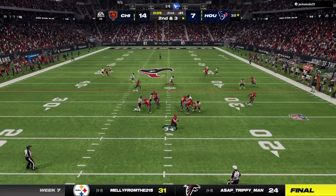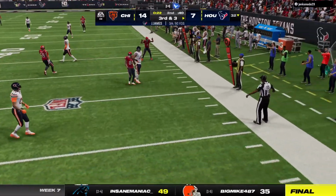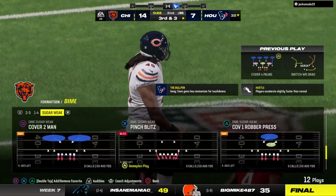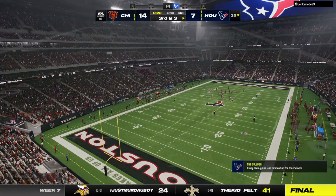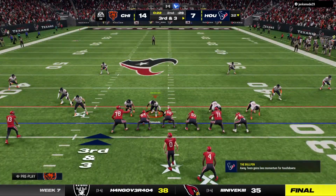From the shotgun, he'll look to throw. And that's incomplete. To this point, I've been impressed with the work defensively. They have not allowed a lot of receivers to run free. And there's another example, another incompletion. So the incomplete pass on the last play, and that leads us to a 3rd and 3.